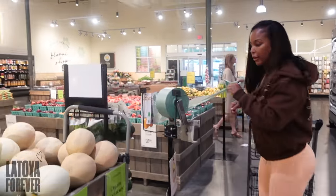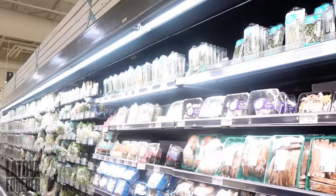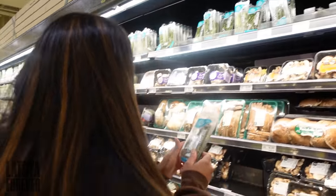Oh, I also need cantaloupe. I ate all of our cantaloupe, y'all. Thyme. Okay, there's bay leaves, dill. Fresh thyme. Oh my gosh.